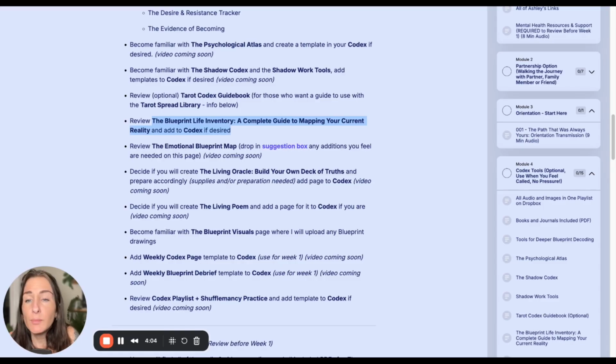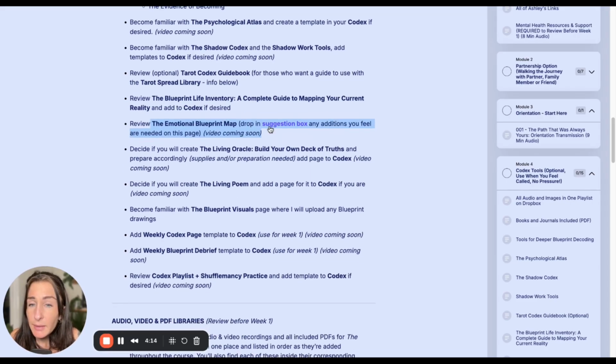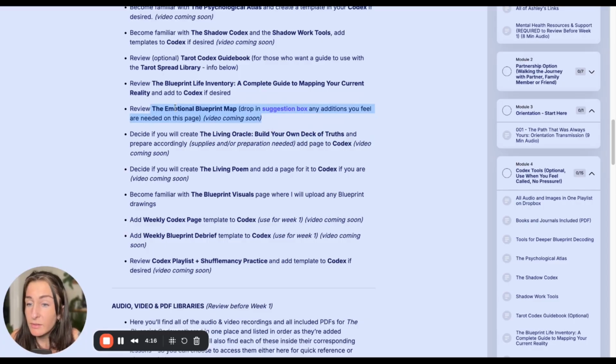And then there's also the Emotional Blueprint map, which is kind of the same, but for your emotions. It's a deep dive into your emotions. And this here breaks down the different emotions that you may experience while going through the course and what they're tied to, what they could mean, what they link to. So if there's any that you feel are missing, I did link the suggestion box, and if you let me know, I will be happy to add other emotions to that blueprint map.